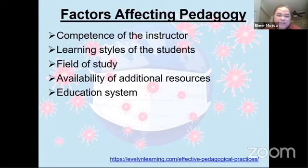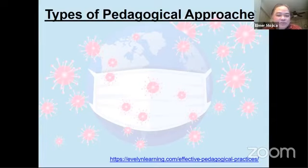Now, what are the types of pedagogical approach? To tell you frankly, I'm not formally educated in education. I was trained as a scientist. So these things I never learned formally. I just learned them when I started teaching.